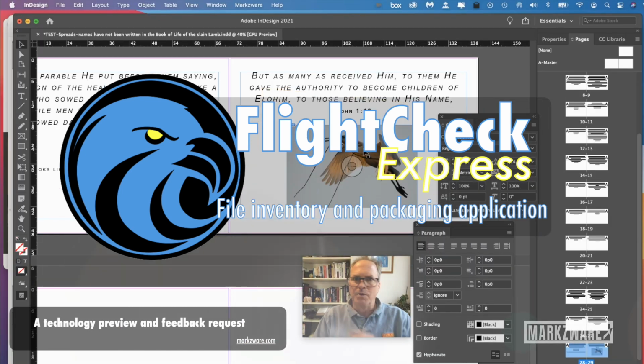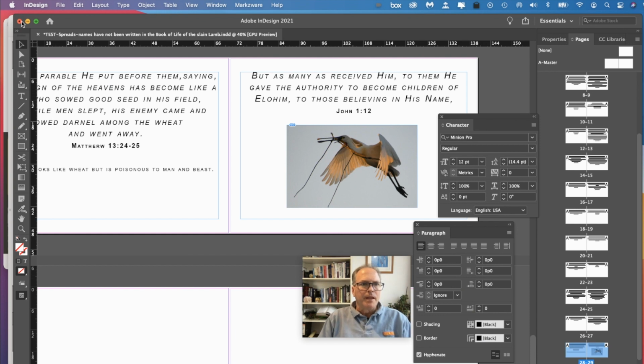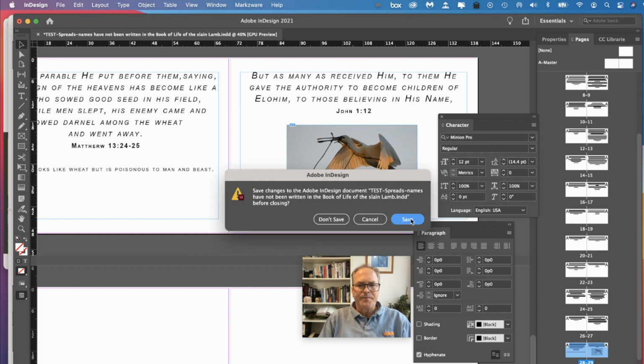I love these label bars right down the street here in Delft. But anyway, that's really one of the neat little things.